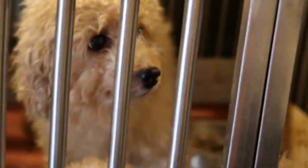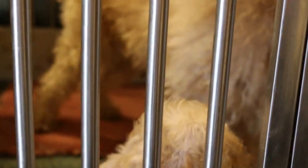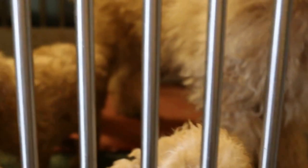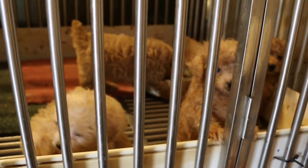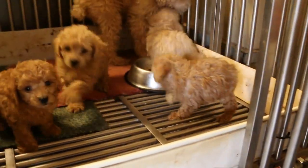This one is already vaccinated. This is the Maltese, right? No, this one is Poodle. And the others? Yeah, all the Poodle puppies. You can see that they're quite active. These are older ones. They started fighting already, vaccinated. You can see the characters are all different.